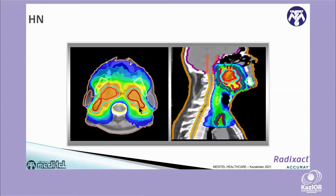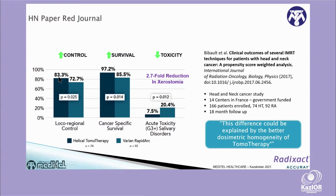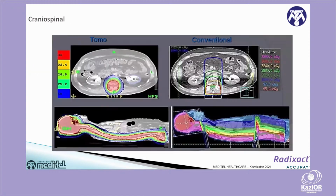For head and neck cases, it's regarded as the gold standard, as you may know. This is one of the Red Journal papers from France. 13 clinics joined this paper, and they compared some treatments with RapidArc and some treatments with tomotherapy. In the end, they concluded that tomotherapy had better local control and better cancer-specific survival than RapidArc, and fewer side effects than the RapidArc treatment. As you can see, the local control is better with tomotherapy, 33 versus 72 for Varian RapidArc. And this Red Journal paper shows how superior the Radixact is compared to other arc treatments.